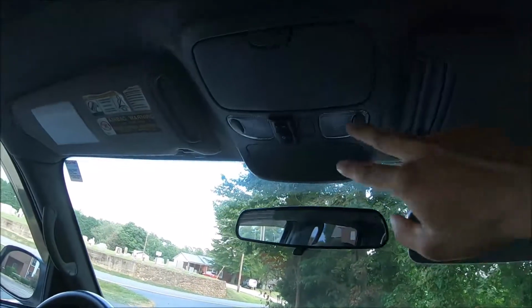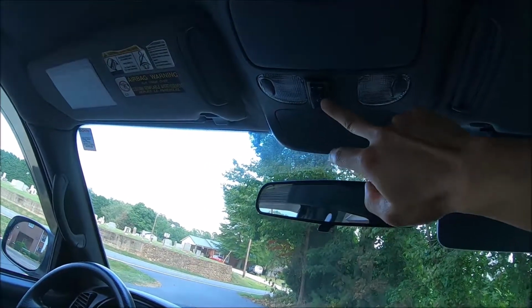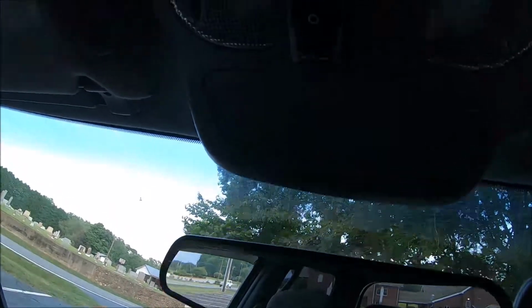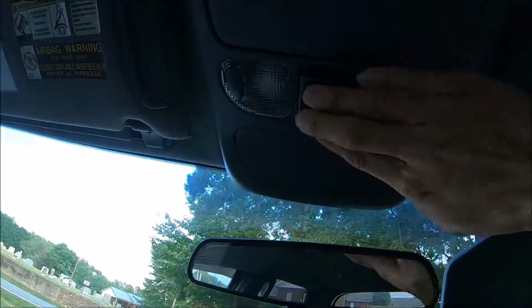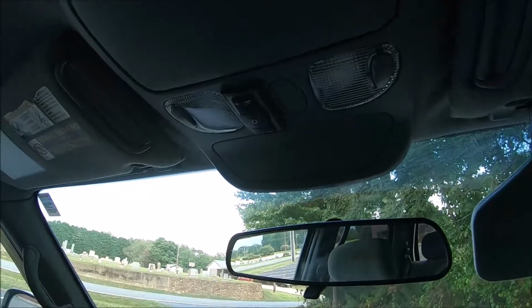And then coming up here, you have your door light controls, as well as your sunroof controls that are very oddly labeled. I don't know how to open this sunroof at all. I pressed all these buttons and nothing happened, so I really don't know. I guess that's old technology for you. And then you also have a sunglass holder.